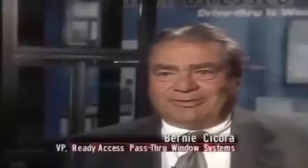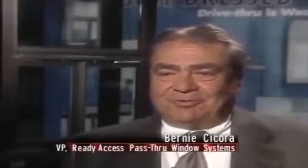Ready Access pass-through window systems makes drive-thru windows for most of the major fast food chains. In their West Chicago plant, they turn out almost 4,000 windows per year. They're designed to withstand a lifetime of abuse. Doors open 30, 40 times in a building, and then the drive-thru probably opens 2,000 times a day. You know, it's just opening and closing. And so we have to build a product that's going to withstand that, because everyone operates the window a little differently.